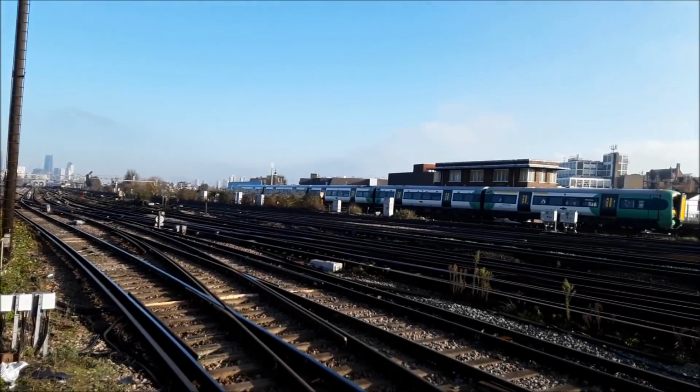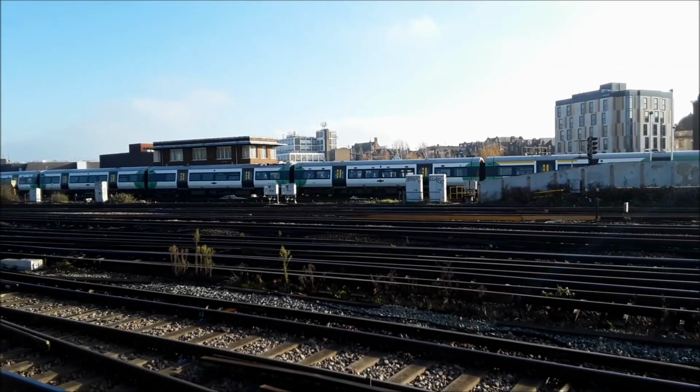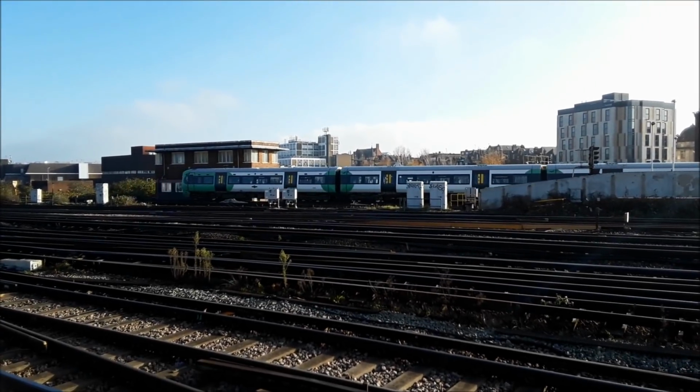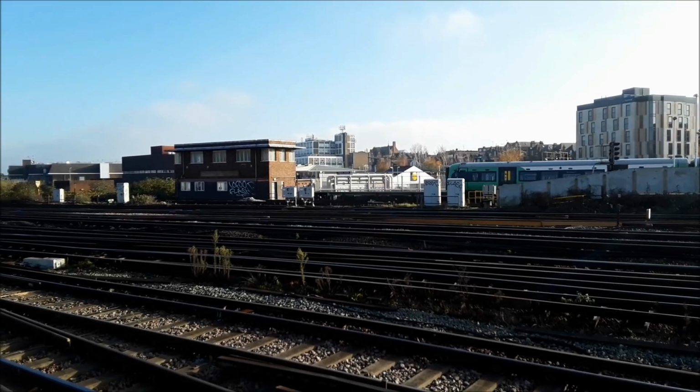377.704. The five car variant that used to be seen on the West Coast Main Line operating services from East Croydon to Milton Keynes Central. I find it strange how they've taken off the five car sets and just put on the standard four cars, but they obviously have their reasons.